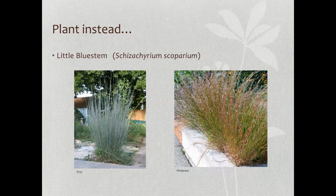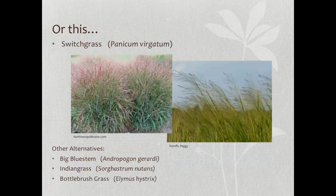As I said, it's pretty tolerant. You can see where it's growing here, and these don't look like particularly nutritious soil, but it keeps its color. See, it has that beautiful color. It'll keep its color all winter, and it's very attractive to birds and to butterflies. The material is used for nesting, and it claims to be highly deer resistant. So that's one possibility. Here's another one, switchgrass.